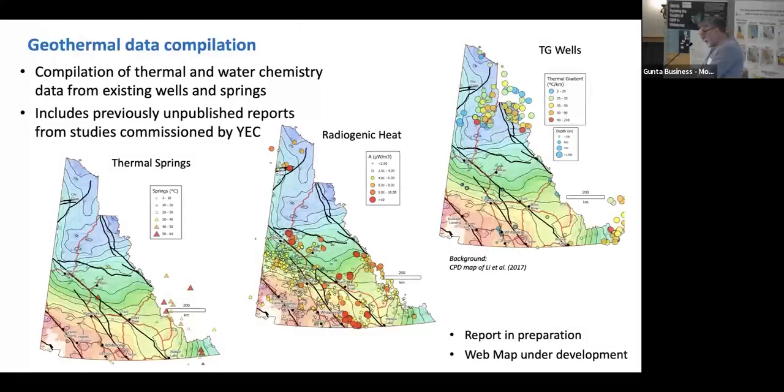So I'm coming to the end here. The other thing that we're doing is data compilations, just mining old reports. There were a number of series over probably about 10 years that were commissioned by Yukon Energy Corporation. They were mostly done by EBA Engineering, Tetra Tech now. And they investigated a bunch of different targets all over Yukon. We are compiling this into one compendium report, which would be more or less a state of what we know about Jarvis River, for example, or some of the other areas that have known indication of heat.